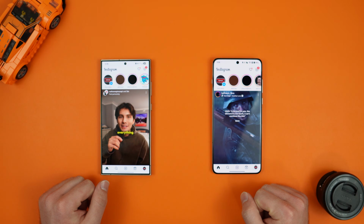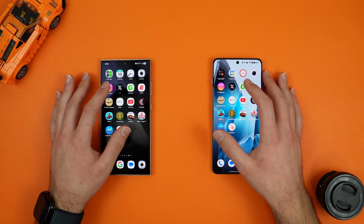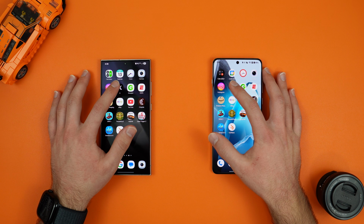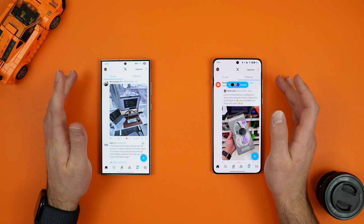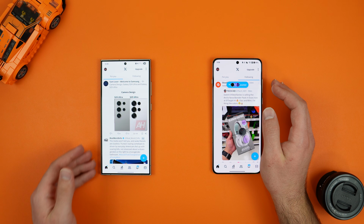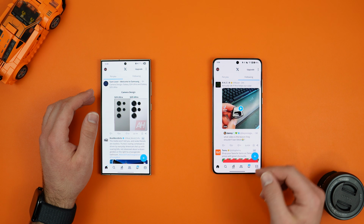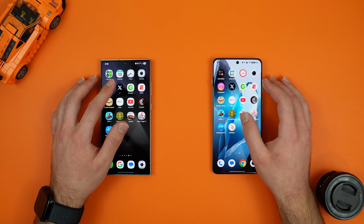Let's see, they are both connected to the same Wi-Fi. And I think that was a tie, if I'm not mistaken. X in 3, 2, 1. Alright, that is going to be... The S24 Ultra did load in the latest apps, however, the feed was loaded up first. All you have to do is click that blue button. So I think that was the OnePlus 13.